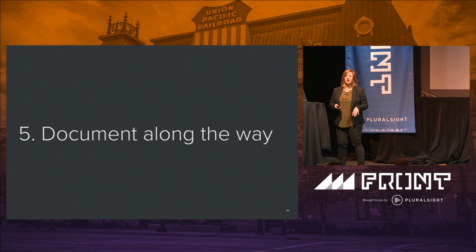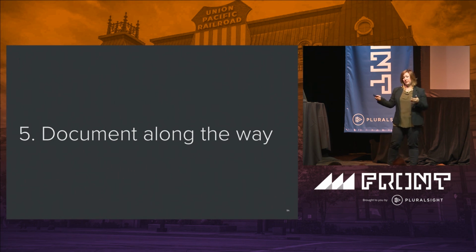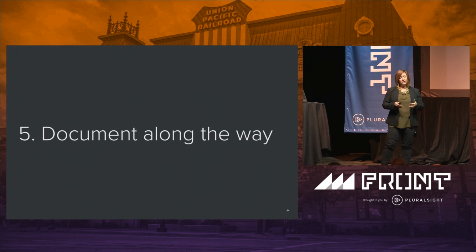Lastly, document it along the way. Take photos, they come in handy. People get excited about being part of a collaborative process. They want to be part of it. And then when you start to show that story to other people, they want to do that too. They want to be part of that process. So make sure to document along the way. Have someone on your team that's a documentarian that just takes photos. And then when you're telling the story about how you arrived, when you're telling the story about how your product became great, you'll have some great examples to show.